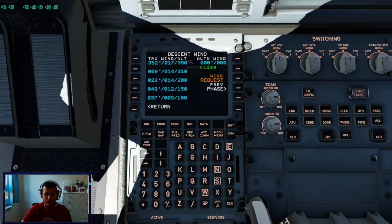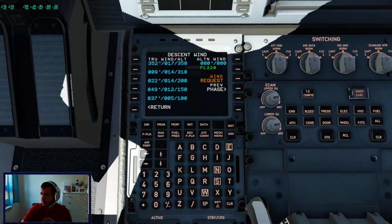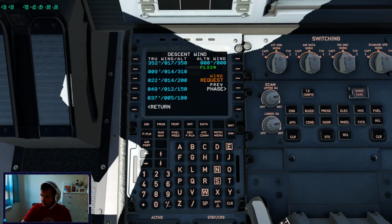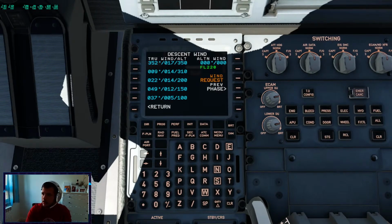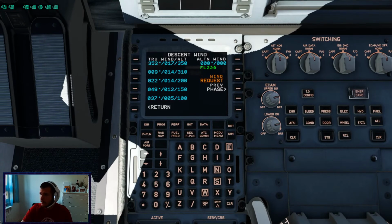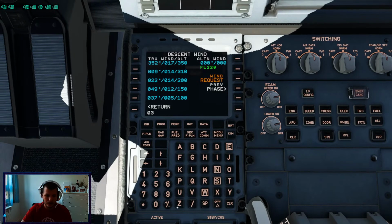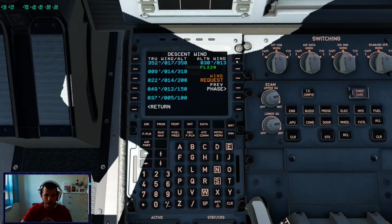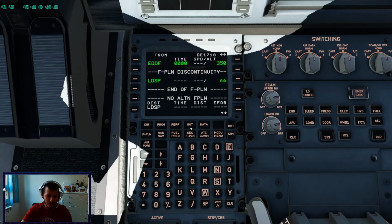Nice. So we have our winds, alternate winds. Let's check that. Our alternate airport today is Zagreb. So let's check winds at Zagreb. Let's find the METAR. Alternate winds 030 degrees, 13 knots. Okay, nice. So we have finished the wind programming.